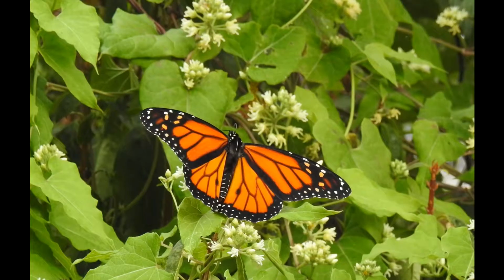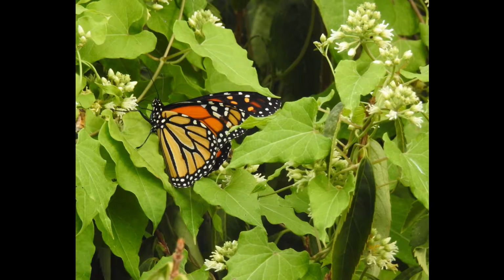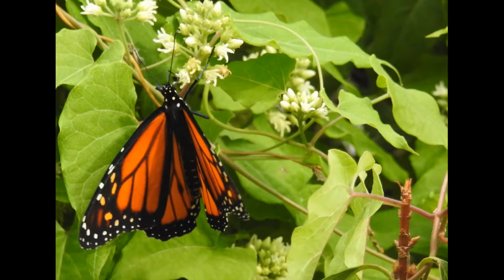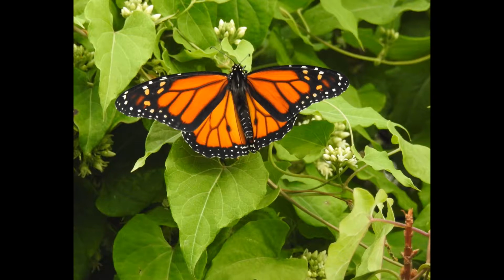Okay, there's the male monarch, with his male sign showing on his hind wings, those two dark dots. That's the way you can tell when they're closed like that. Now it looks like there's two together to me in that picture, feeding or something, but at the same place. But here's the male. All these are males.